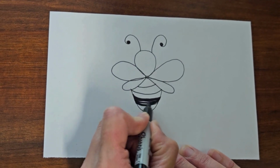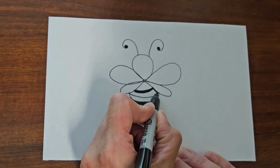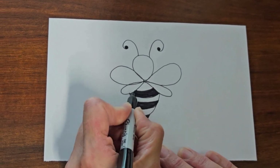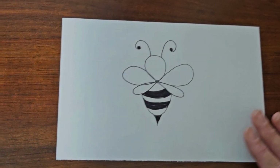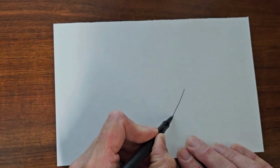I think it could be a bumblebee. Do you guys think it's a bumblebee? That's what it looks like to me. Excellent job. All right, let's see what she's going to draw next. All right, for the second picture, do you think you can guess this picture?